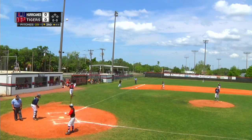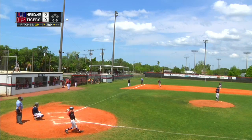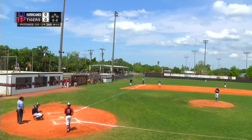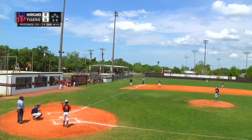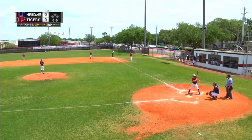And with that, designated hitter Brecken Fair coming up to the plate. Brecken is quite a wiry kid. He's skinny and tall, but I've seen him in batting practice. He's got a lot of pop in his bat. Let's see if he can get something going here for the Tigers in the third inning.